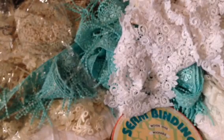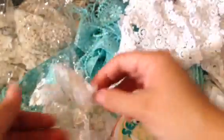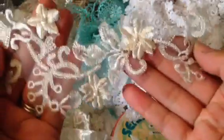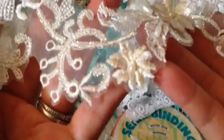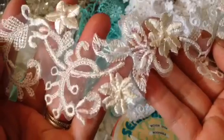And then last but not least, I found this bag and it just has a bunch of different appliques in there. So there was this applique right here. And then they also had this interesting one where it has like cream and like pink stitching in there, but I thought that was so pretty and different.